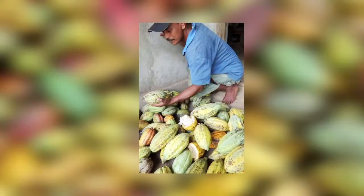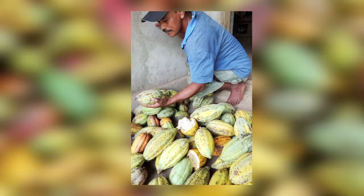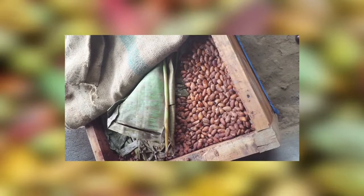So bean to bar means that we integrate all of that. We buy directly from the farmers themselves, and we do the entire production process from the bean till the final product that consumers buy. How that's better for the farmers is, firstly, we're able to set a better price for them. Because we integrate the entire value chain, we're the only ones who need to make some money between the farmer and the consumer. We can afford to pay the farmers a lot more.